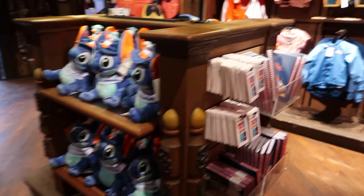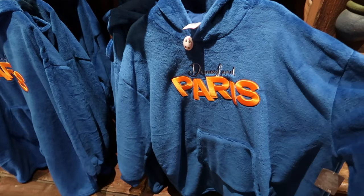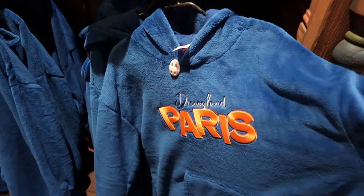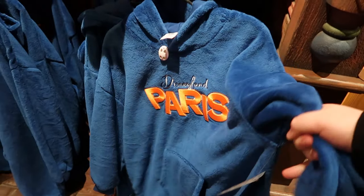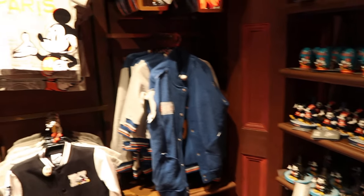Nice. Oh, I like this. This is like a Disneyland Paris hoodie, kind of. That's very nice. How much is that? I mean, I've got a hoodie. I've got a very nice hoodie. I don't need another one. How much is it? 60. Okay, so it's like hoodie price, really. Not too bad.